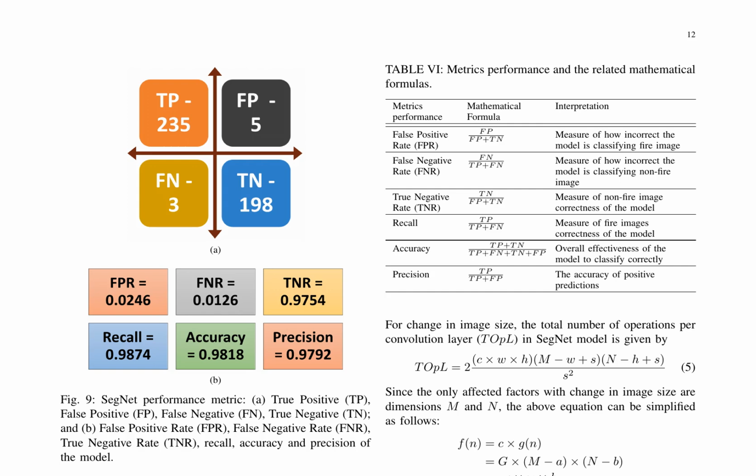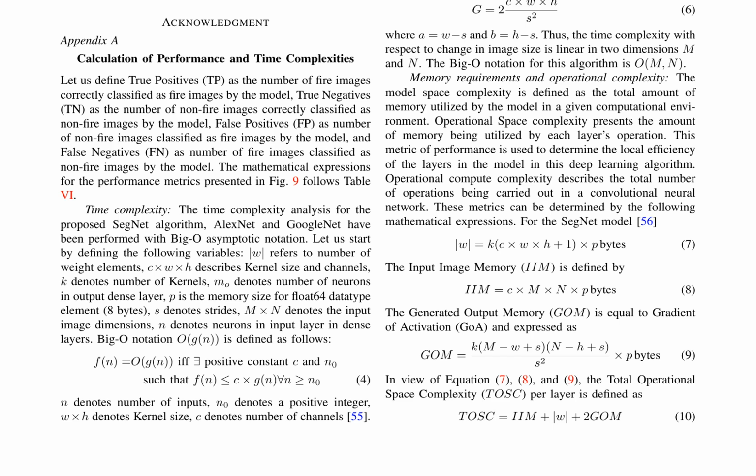Key variables considered in this analysis include the number of weight elements, kernel size and channels, number of kernels, neurons in the output dense layer, and memory size for float64 datatype elements. The time complexity of the SegNet model is further analyzed with respect to changes in image size, with the total number of operations per convolution layer given by equation 5. Simplifying this equation reveals a linear time complexity in 2 dimensions, m and n, with a big O notation of O(m n). This analysis highlights the model's efficiency in handling varying image sizes.